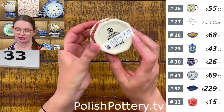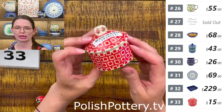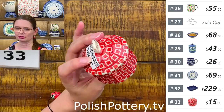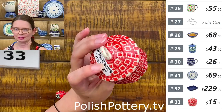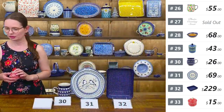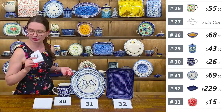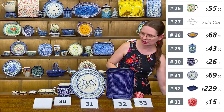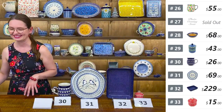They are from Ceramica Artystyczna with beautiful orange shine. The color is not orange, trust me, this is kind of a red color, but the name is orange shine. So $15 tonight, the regular price 31. Number 33.